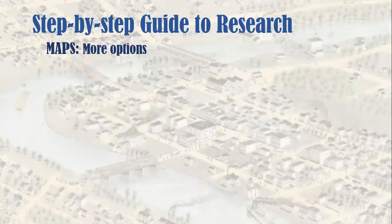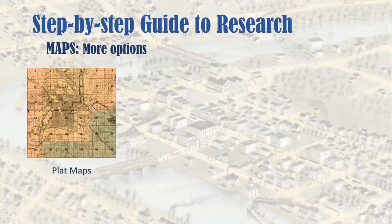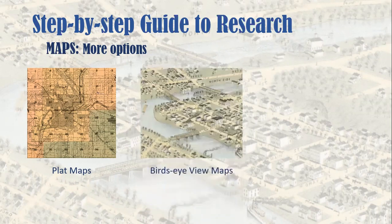Beyond that, there's always more map options. There's plat maps. These plat maps are especially important for looking at rural communities and farmers and those individuals that live outside of cities. They can often give you information about who owns a piece of land over time, where a building might have been located, how the streets and neighborhood around that building have changed over time.